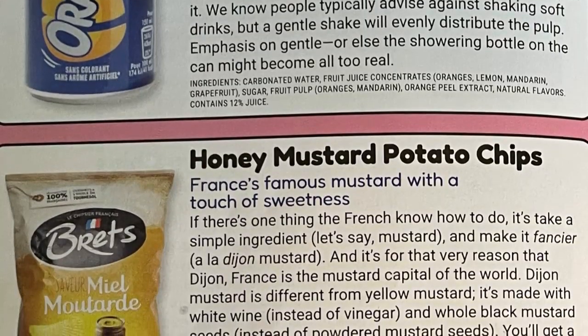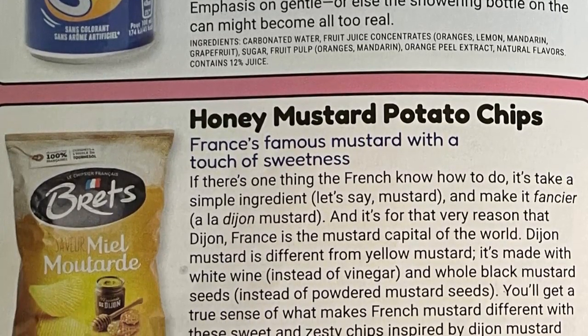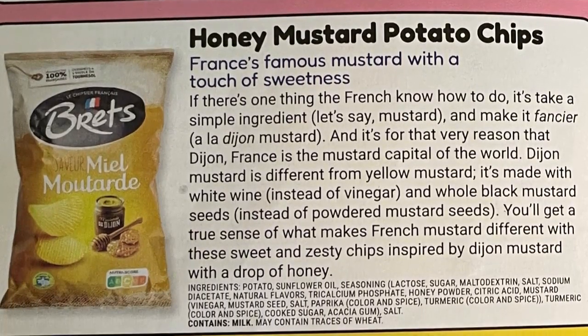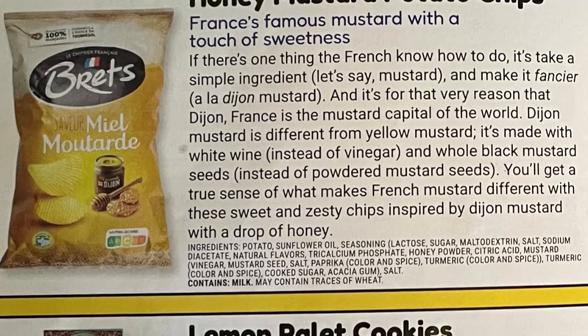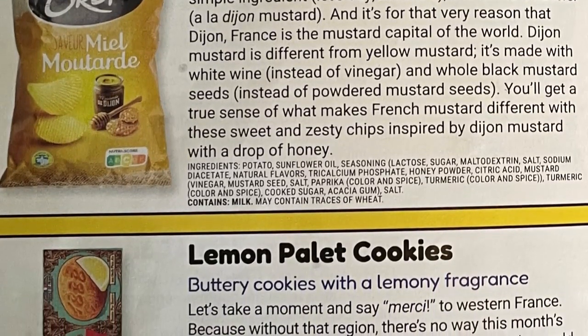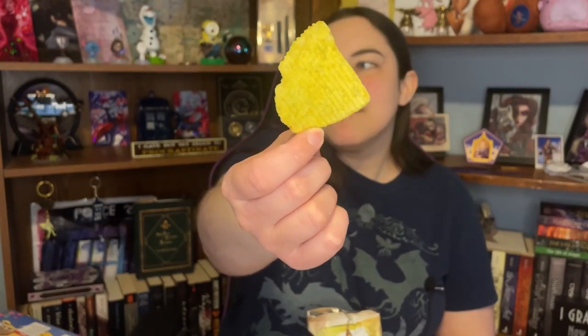We've got the honey mustard potato chips, France's famous mustard with a touch of sweetness. If there's one thing the French know how to do, it's take a simple ingredient, let's say mustard, and make it fancier. A la Dijon mustard. And it's for that very reason that Dijon, France, is the mustard capital of the world. Dijon mustard is different from yellow mustard. It's made with white wine instead of vinegar, and whole black mustard seeds instead of powdered mustard seeds. You'll get a true sense of what makes French mustard different with these sweet and zesty chips inspired by Dijon mustard, with a drop of honey.